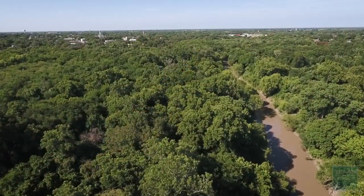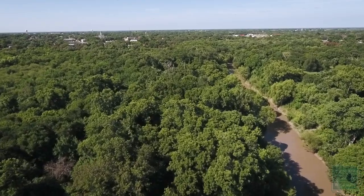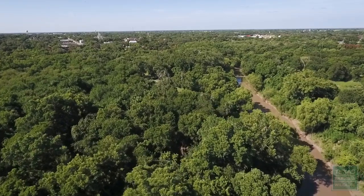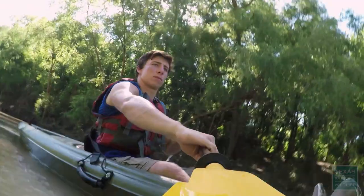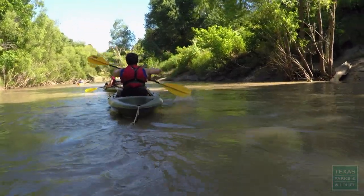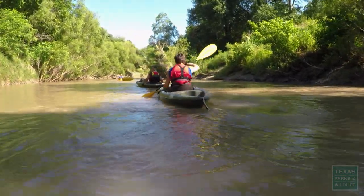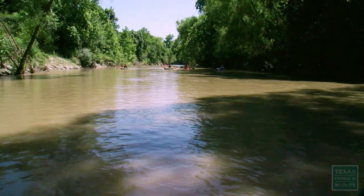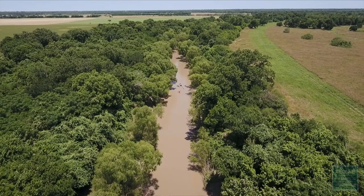And we will go pretty close to downtown Goliad, a couple blocks from the courthouse, and you wouldn't know you were near a town. You hear crickets and cicadas and birds, but nothing that sounds like humans. It's a nice, friendly river.